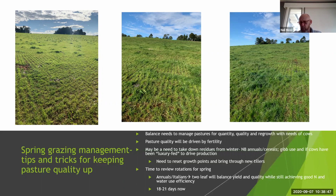So at the moment, we're generally starting to pull our rotations right back on our annuals and Italians. We're looking at probably chasing, in well-fertilised pastures, a 2-leaf type grass rather than a 3-leaf type grass. That'll give us pretty good nitrogen and water use efficiency, but that's going to have our rotations getting much closer to 20 days. So, Josh, have you got any comments, mate, that you'd like to add to this, or Kyle, or any other people in the group?